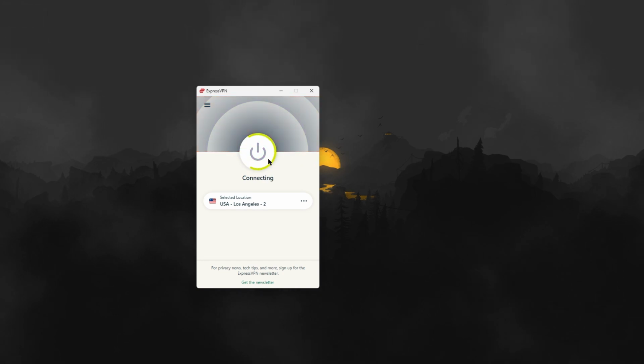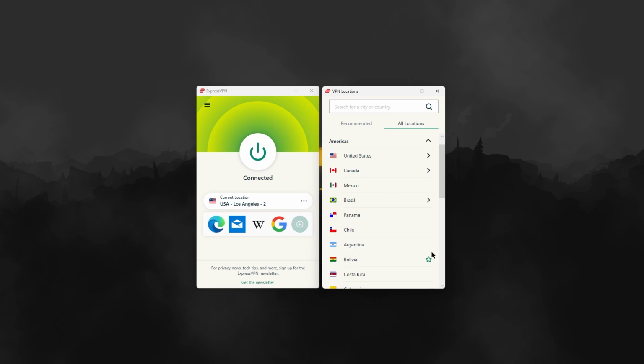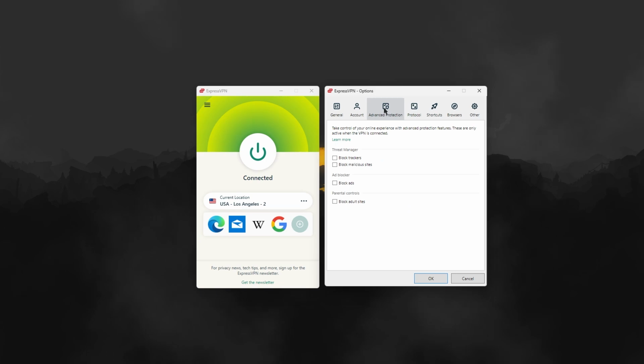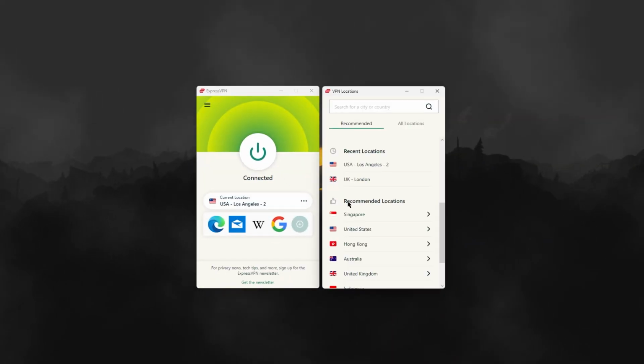Now, this does mean that it doesn't have a lot of bonus features like specialty servers and meshnet, for example, but it does have all the essentials like a kill switch, plenty of servers that are optimized for all uses instead of specialty servers, split tunneling, and top-of-the-line protocols. And so it's a high-performance VPN with a strong emphasis on security as well as ease of use, and I would especially recommend it if you're a privacy-conscious individual.